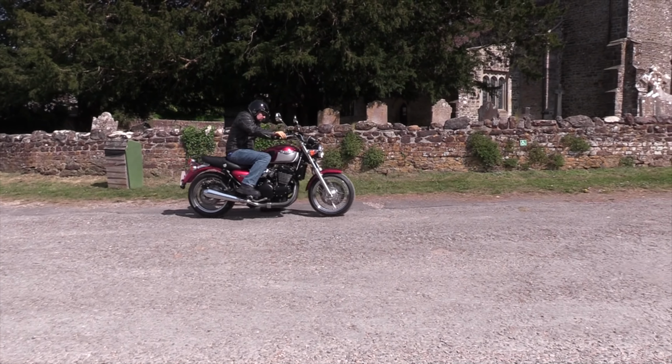But the rest of the poor old girl is in a right old state. Let's give you a close look round it. And although it looks nice and shiny right now, you'll see when I look close up at what a state this poor old girl is in and what a project it's going to make. I'll show you around it.